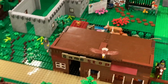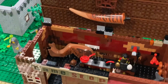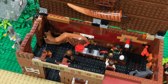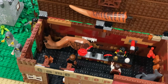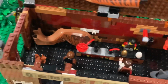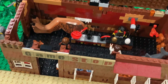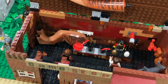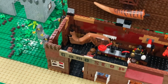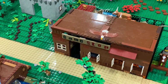You ask me what a GameStop is? A GameStop is different from what we think, because game back in medieval times had to do with food: wild venison, deer, whatever. So this is your meat locker. It was put together by an adult with his 6-year-old son, and they loved the pun. Looks like they cut some cuts of meat there. There's a little bit of an anachronism in there with the dinosaur tail.